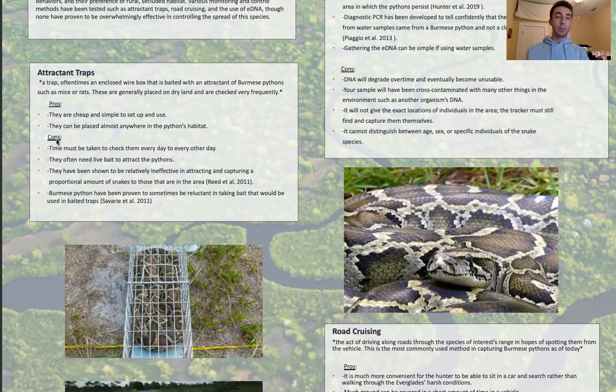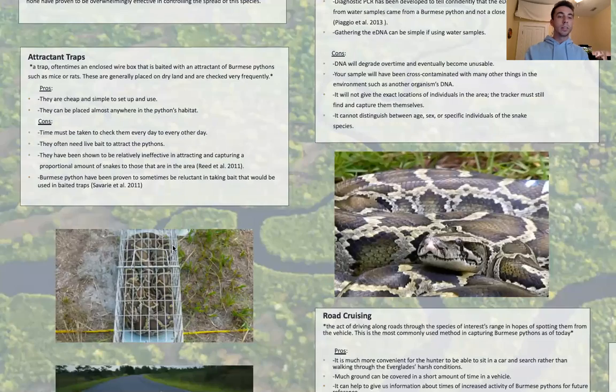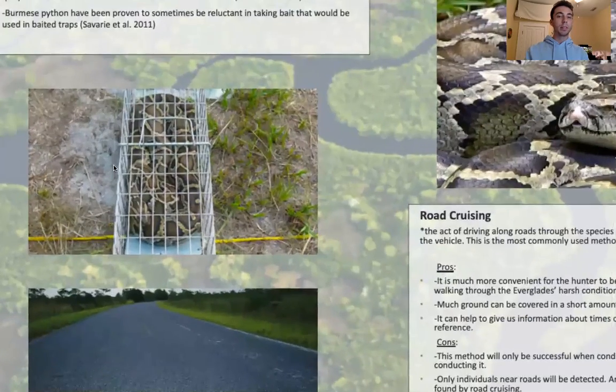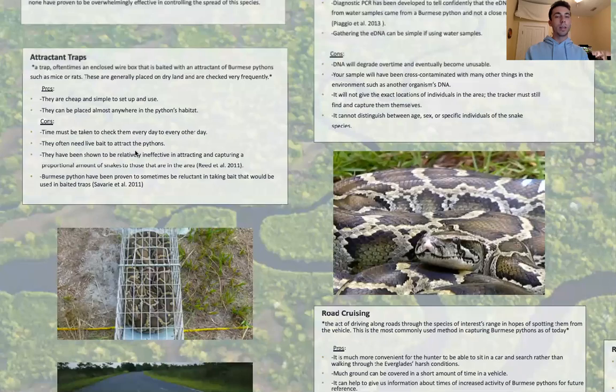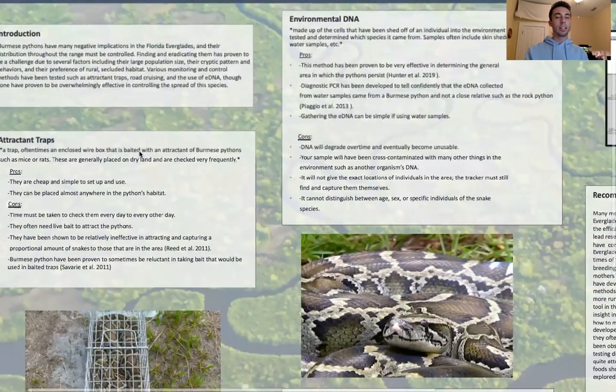They can be placed anywhere, but you have to go out and check them, which I said is a big con, because they have live bait. And if you catch a live snake, you have to obviously check it within a few days so it doesn't die. This is what the traps look like down here. So they have been shown to work sometimes, but the Burmese pythons have been reluctant in taking the bait so far.